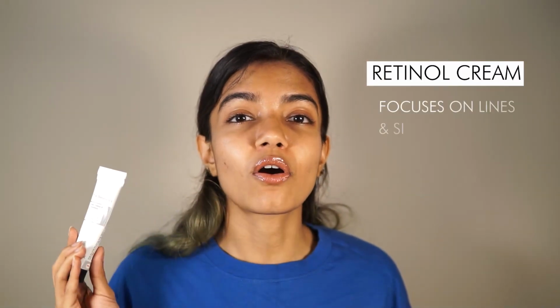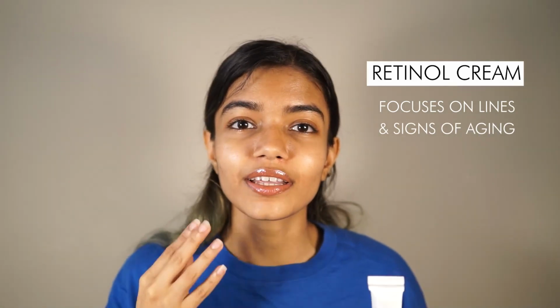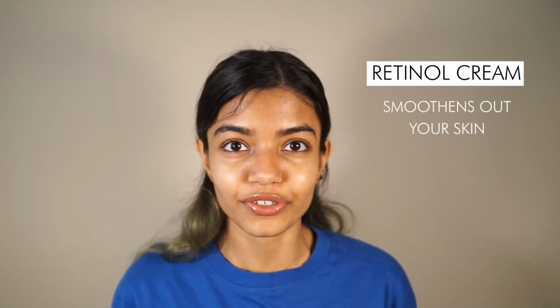Now in terms of functions, both of them have similar functions because they are focused on being pure retinol products. The retinol cream, however, focuses on lines and signs of aging that may just be appearing, and it also helps with any kind of up-and-coming wrinkle concerns. It helps visibly firm skin texture and also smoothens out your skin.